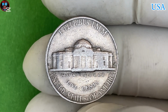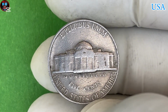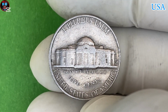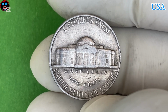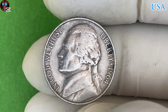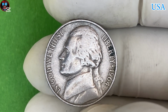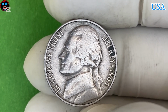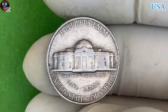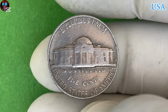One of the most notable and rare minting errors that can occur on a 1964 Jefferson nickel is the double die error. This happens when the die that strikes the coin is misaligned or shifts during the minting process, resulting in a coin where the images, letters, and numbers appear doubled. This is a particularly valuable error because it makes the coin stand out with a unique design flaw, and collectors pay a premium for these types of coins. The double die errors on the 1964 Jefferson nickel are rare, but when they do occur, they can send the value of the coin skyrocketing.